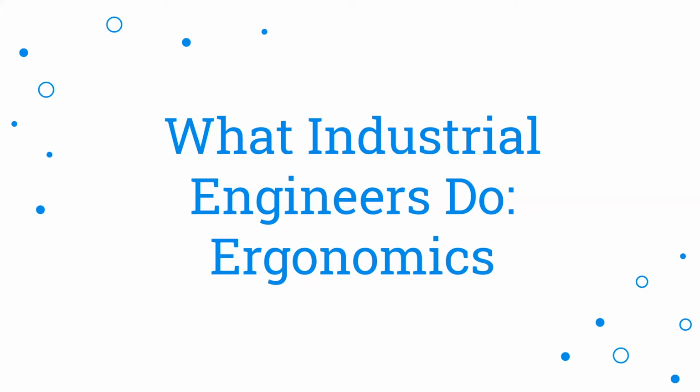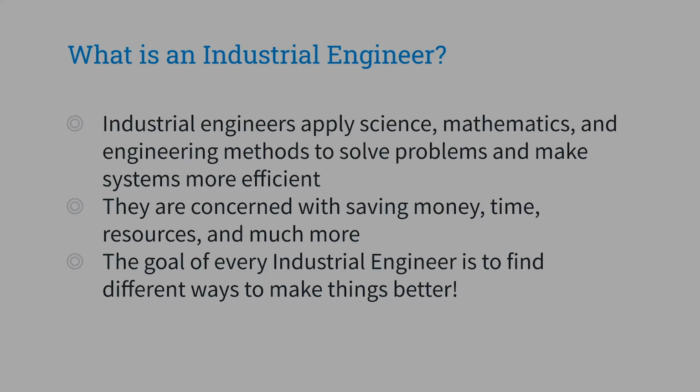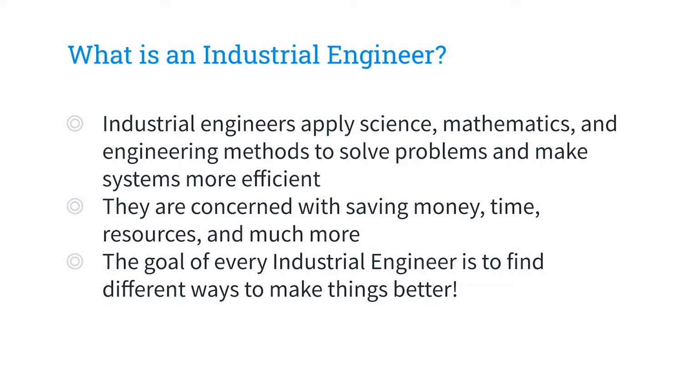So today we're going to be talking about what industrial engineers do, and we're going to be talking about the topic of ergonomics. So to start, what is an industrial engineer? Industrial engineers apply science, mathematics, and engineering methods to solve problems and make systems more efficient. They are concerned with saving money, time, resources, and much more. The goal of every industrial engineer is to find different ways to make things better.